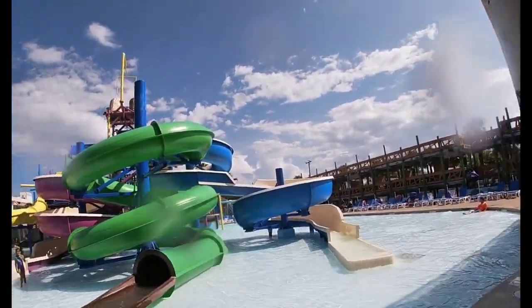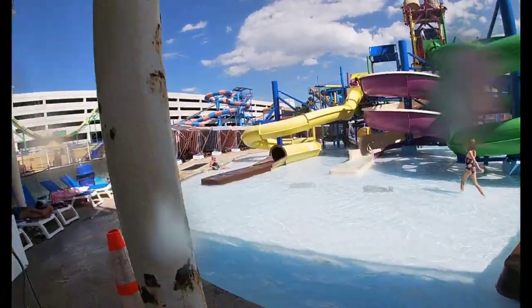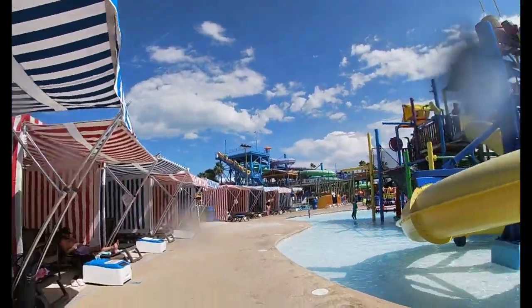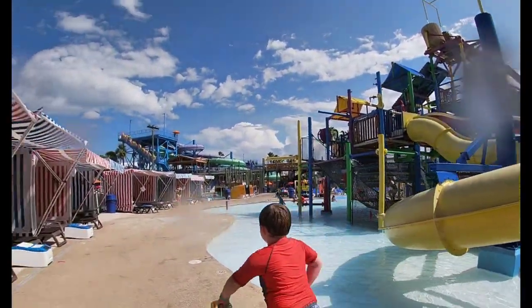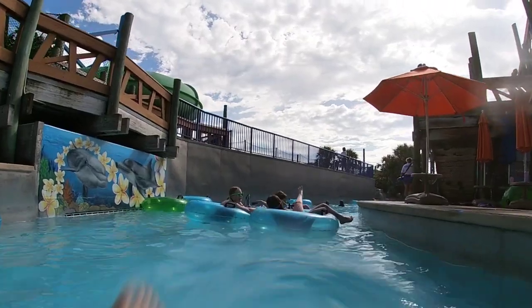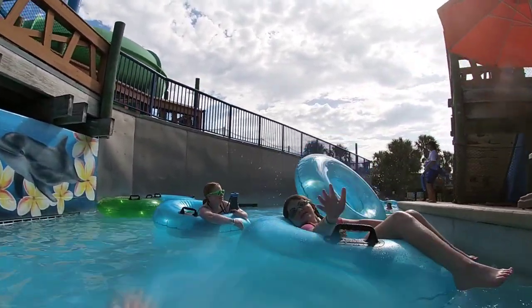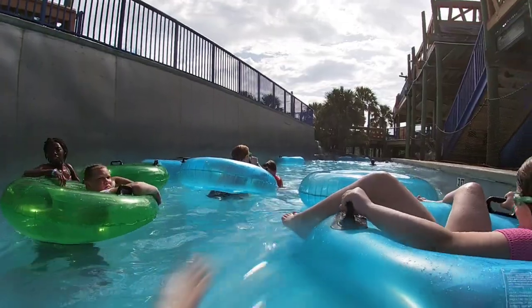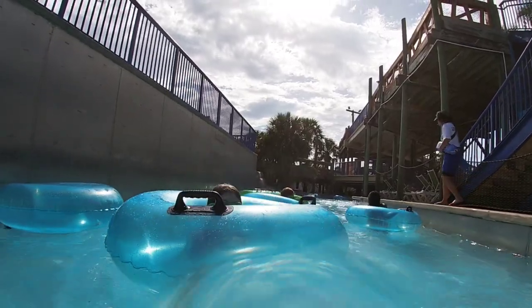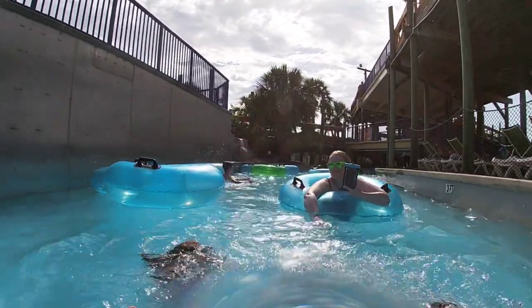Nice area for the little ones, quite a few different slides and splash areas to play in. Now the kids wanted to go on the lazy river next. Typically the lazy river and the wave pool are their absolute two favorite things to do. It basically goes in a big giant square, I would say, and this nice mural of the dolphins was really pretty. They also have one of a turtle. I think it would be really cool if they had the whole walls as beautiful murals like that, just to give more of an escape.